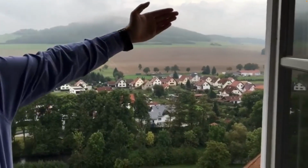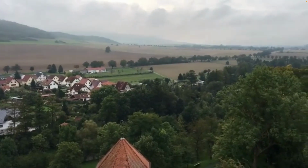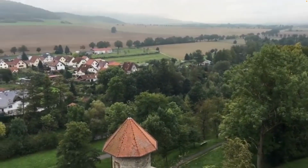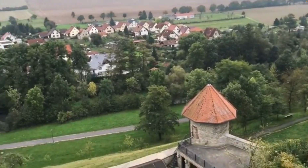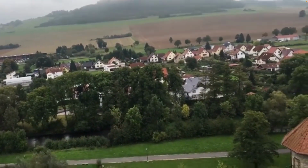There was the border in this direction, in a small town called Thann in the Rhön. This is literally the Fulda Gap. Yeah. Right here. One part of the Fulda Gap. One part of it. Yeah.